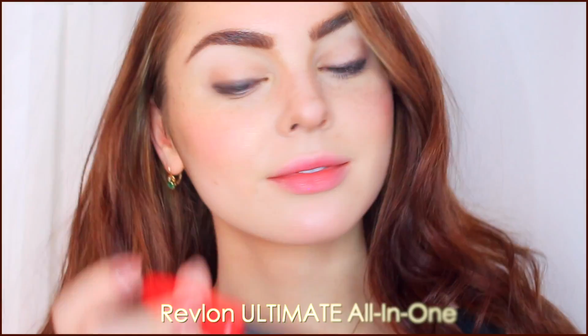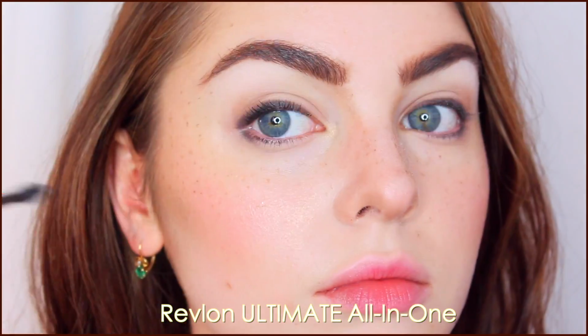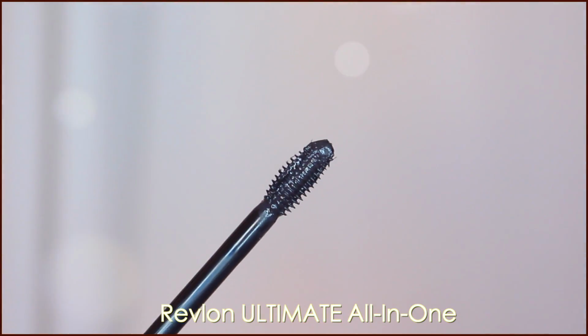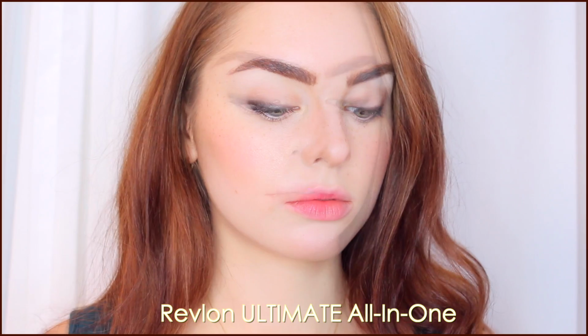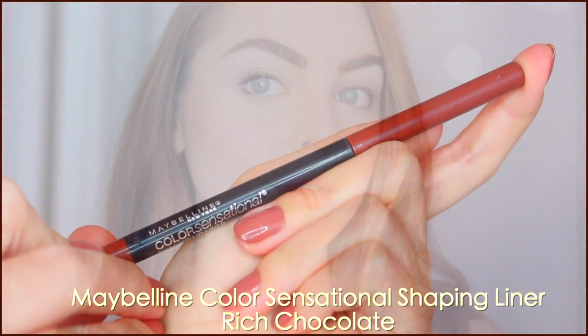And now for mascara, I'm not going to curl my lashes, and I'm going in with Revlon's Ultimate All-in-One Mascara. I really like how this is a smaller applicator, so you can really get in there and get your lashes. But for this look specifically, I am really focusing it on volume, not length. So I'm getting right at the base of the lash, and I'm not bringing it all the way through because we don't want lashes that are too glamorous and spidery. We just want it to naturally define the eye.